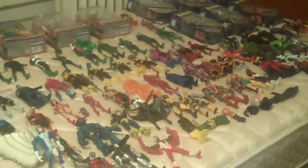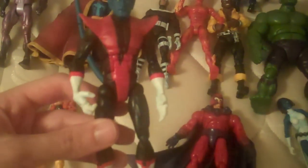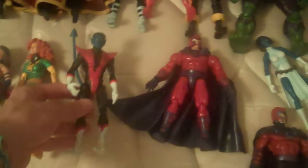Put it all into perspective, it's a lot of figures. About 90 figures here. Like I said, every figure is in great condition except this Nightcrawler. He looks great, he poses great, everything is great about him. I opened him myself about a year ago. The only thing about him, his head popped off and is super glued on really well. You can't see any of the glue, you can't rotate his head. His head rotation's not very good anyway.